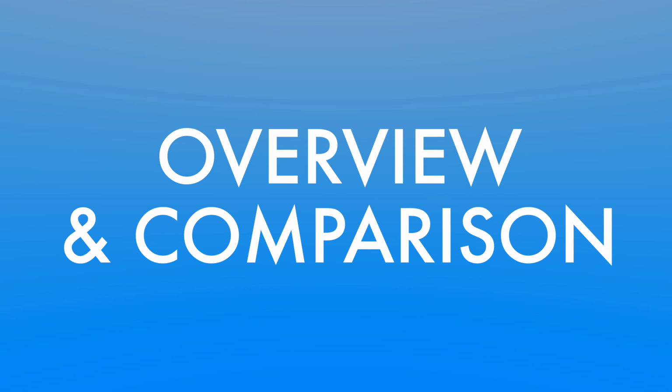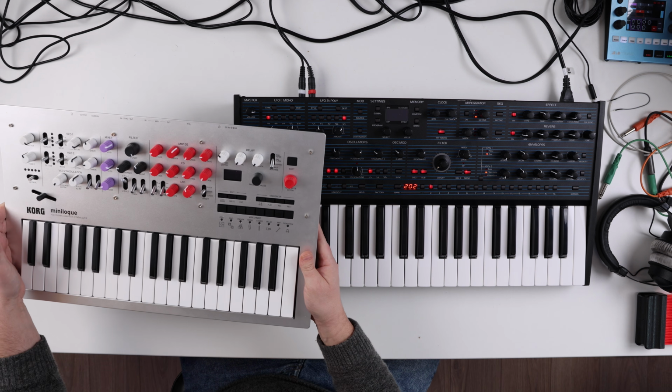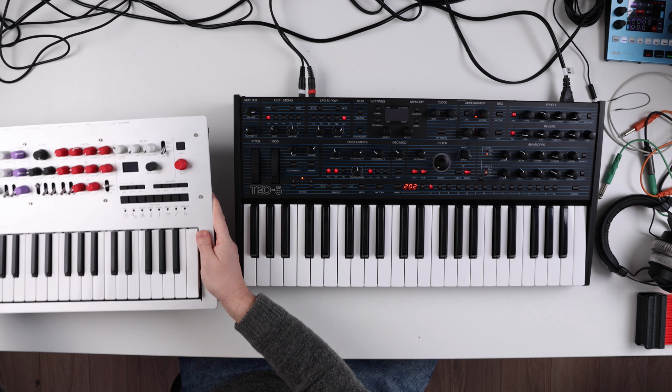Something I want to do a little bit more frequently in my videos is comparing synths, because I think it's easier to understand the relative value of something compared to something else. So here we have the Minilogue, the trusted old Minilogue that I've used for many, many years.